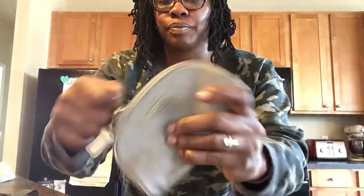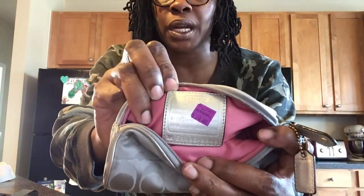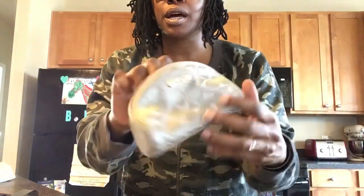But this little Coach cosmetic bag in gray, thought it was really cute. Got the little Coach handle on it, the little Coach key tag, excuse me. And then you can see in here, they originally were trying to sell this for $20 at Goodwill. And let me show you the inside of it. It still looks really good. So I'm using this as a little cosmetic bag.